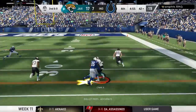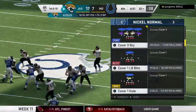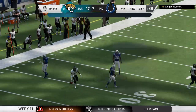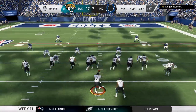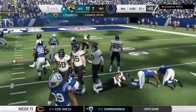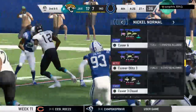Here's a quick hitch route, and the throw complete. And he gets this inside the 35-yard line. It's a first down on a gain of 10. Foles now a perfect 8 for 8 to start the second half. Not bad. 1st and 10. A shotgun give to Fournette. And he'll be brought down at the 27-yard line. The tackle there by George Odom.